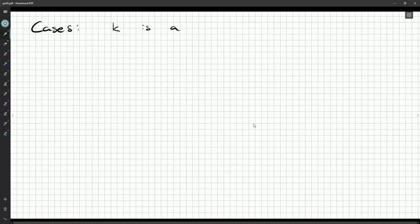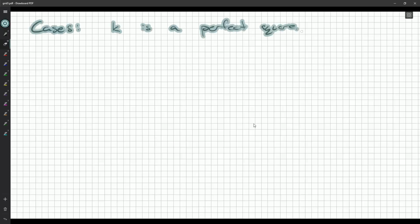K is a perfect square. So, I want to get rid of the 2 first. I want to get rid of the 2. So, let's do a case. K is a power of 2.